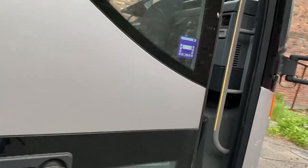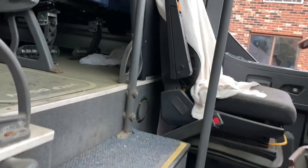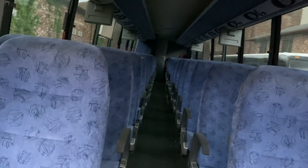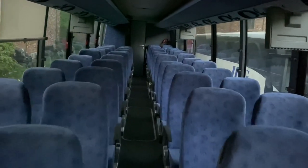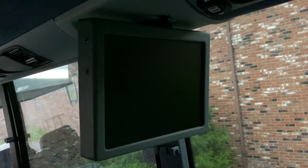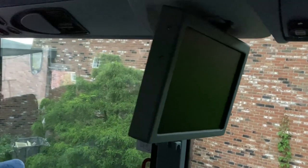Oh my god. Is it a tour bus? Wow, so yeah, this is abandoned as well. Look at this. There's a TV screen, so you could either watch a show, that's probably what it would be, or see maybe when your next stop is.